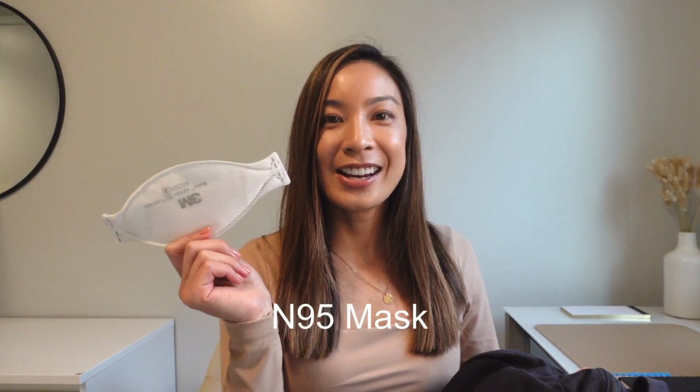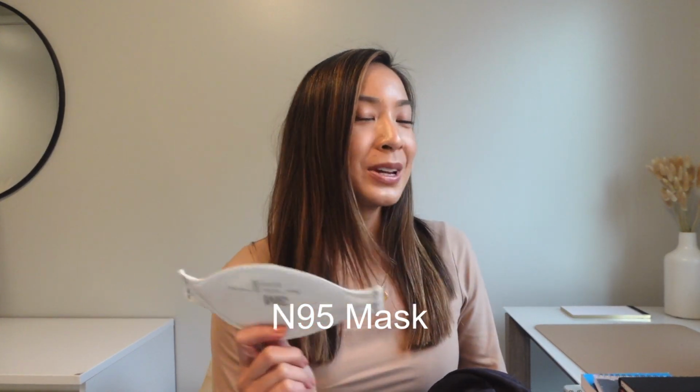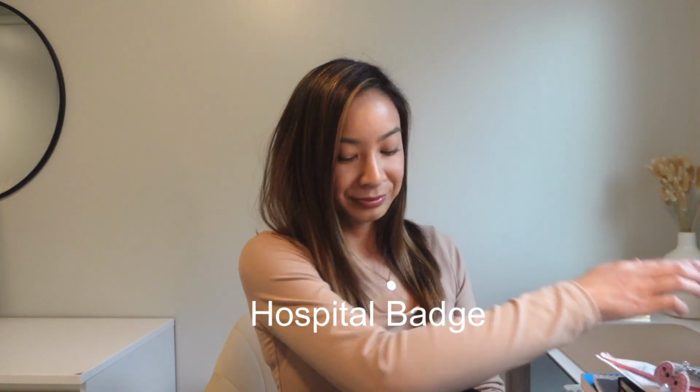All right, so now I want to dive into this front pocket. This is where all the good stuff is at. So let me go through this. I kind of have a lot of stuff in here. So the first thing is I have an extra N95 just in case. We have N95s in the hospital and they're very accessible to us, but I just like to carry one, you know, just in case, you never know. Then I have my badge.